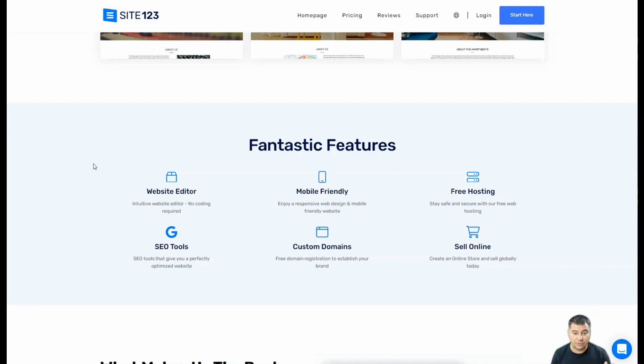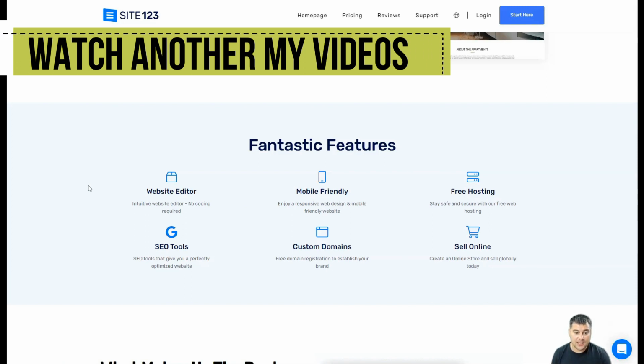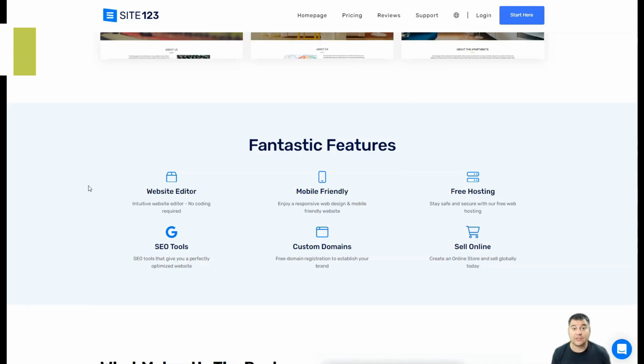So the general features of Site 123: a website editor with no coding required, mobile-friendly websites that are adaptable to any type of desktop, to any type of device where your potential clients will visit your website. Free hosting, SEO tools that will let you be more visible to your potential clients, to be higher in the SEO rankings than your competitors.